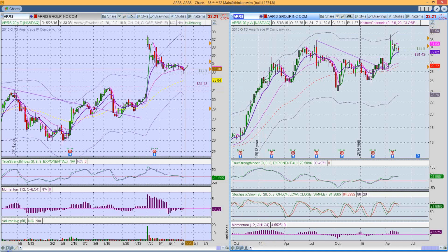But this is looking kind of interesting. We'll see what happens. It's still got to push its way back up. And we can now start drawing on a little trend line there. And if we break back up through that and get some good buying volume, that could be exciting.